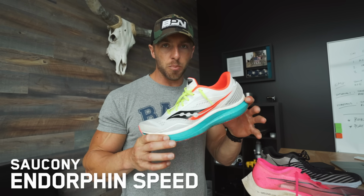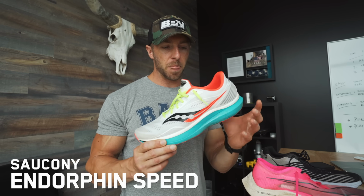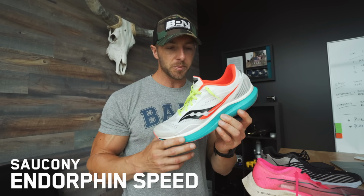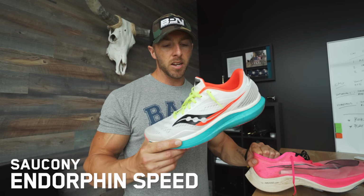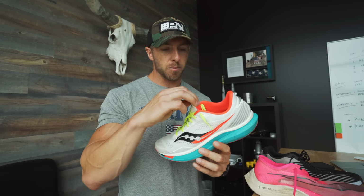Now they have the Endorphin Pro, and the Endorphin Pro has a carbon base plate. The Endorphin Speed has a nylon base plate. And I'm going to compare this shortly to the Nike Vaporfly. I am in love with this shoe. I've only been using it for a week, but I love this shoe.